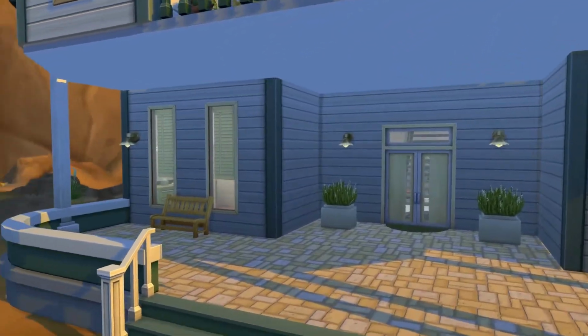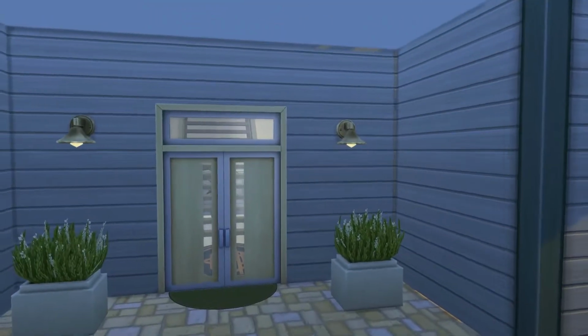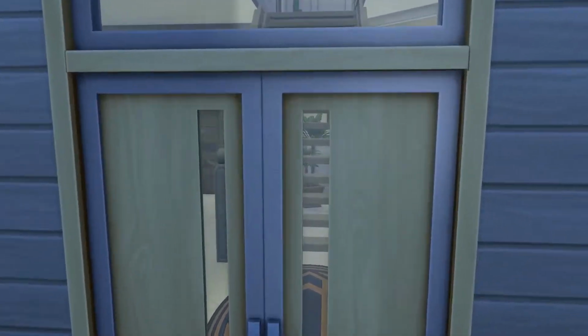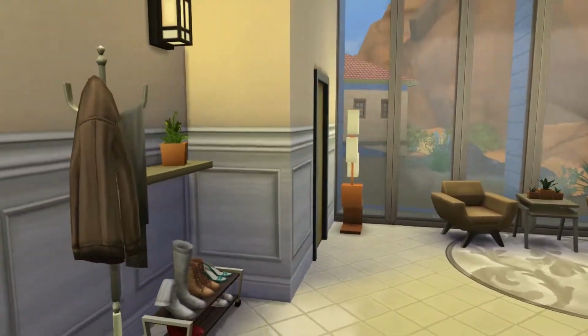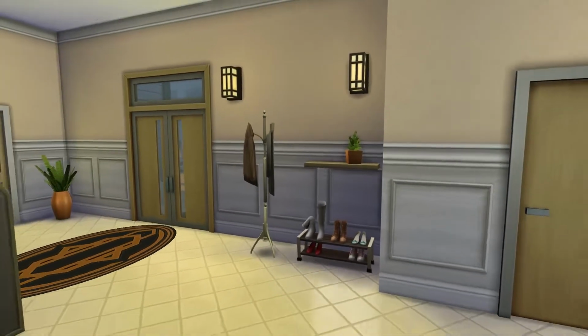And here we go. This is the little front porch. And yeah, there's not that much, but I really enjoyed furnishing this house. I found it quite easier than in The Sims 3. There are fewer items, there are color swatches to choose between, and yeah, it doesn't cost a lot of frustration on my behalf.